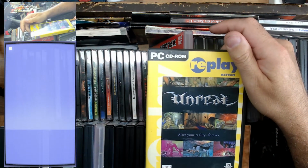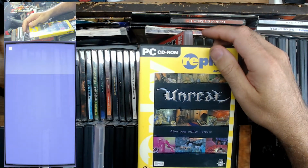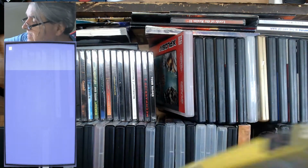Ooh, Unreal. The original Unreal. And I've got the Unreal Gold version on Steam on my main computer here, but having an original copy of Unreal, awesome.